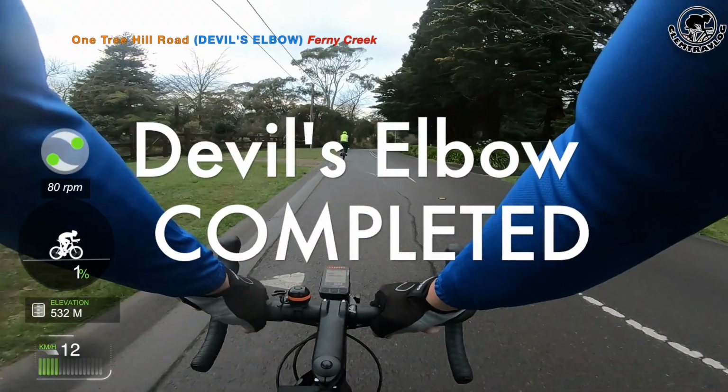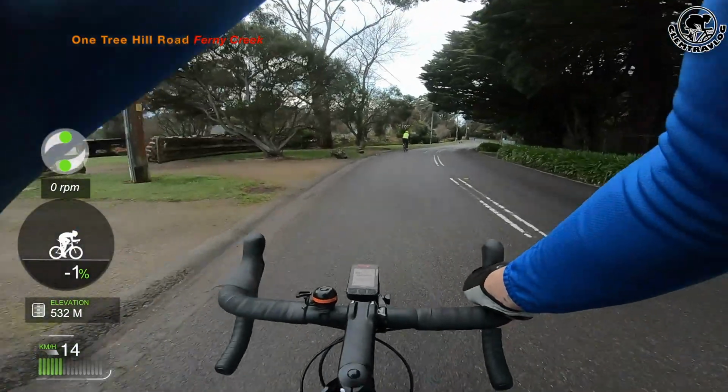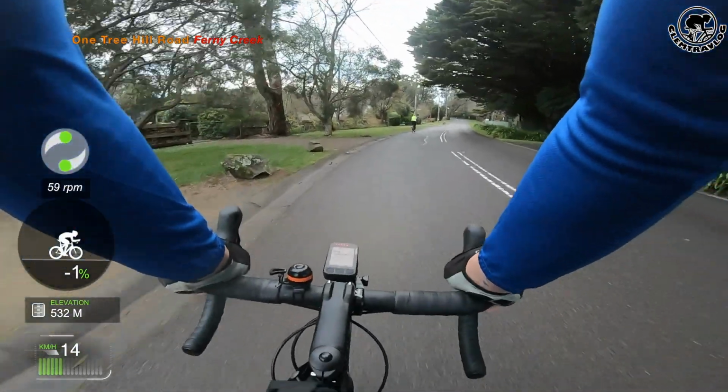So completed. Used time 58 minutes and 4 seconds for this Devil's Elbow. First time approach. Although not fast enough, but happy with it.